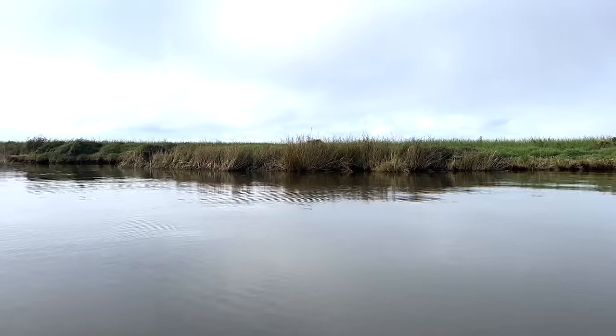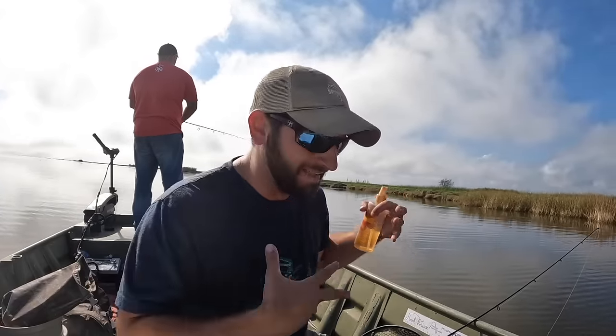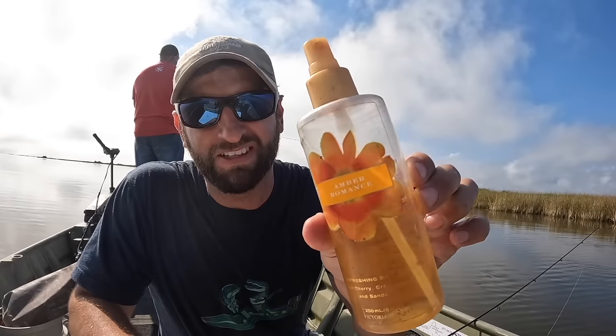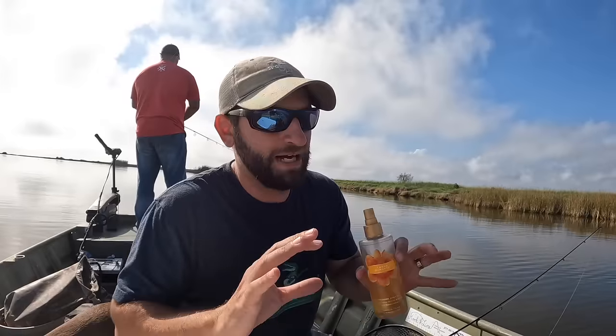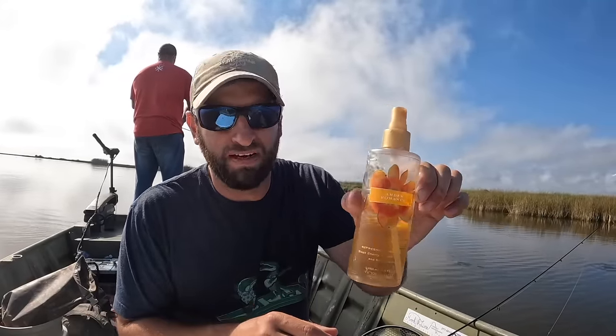So one of the things that happens when we don't have a lot of wind here in St. Bernard is we get these little gnats that want to get all over your body and make you itch and aggravate you. I'm going to show y'all a little secret, Victoria's Secret. This is called the Amber Romance. This is a lady's perfume spray, but somehow, some way, we figured out down here that this is a good thing to repel those gnats.